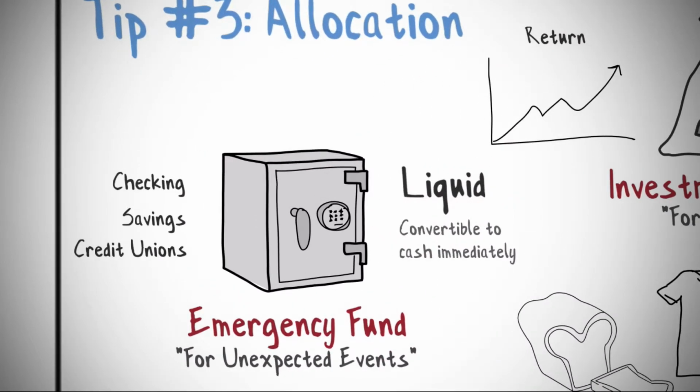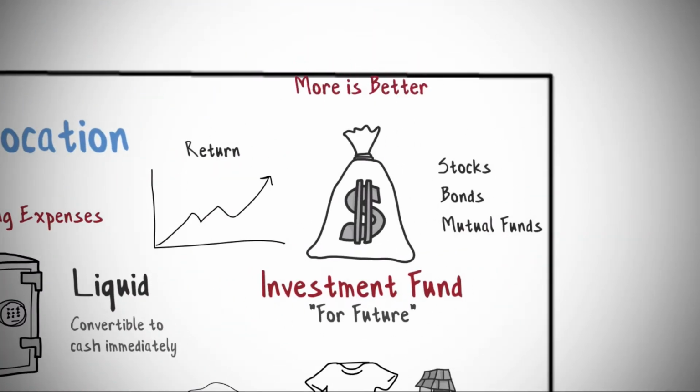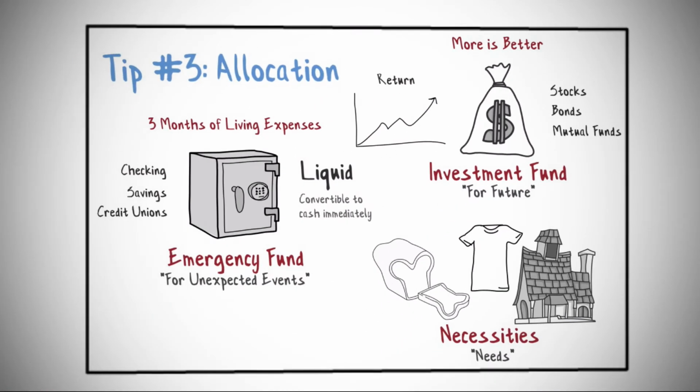But for your reference, emergency funds should have 3 months of living expenses at a minimum to cover your basic needs like utilities and food if you lose your income source. For your investment fund, the more the better, because the more that you allocate here, the more wealth that you will accumulate in the future.